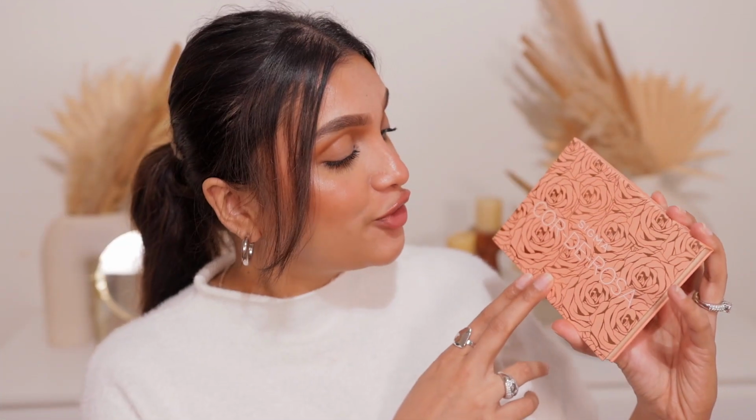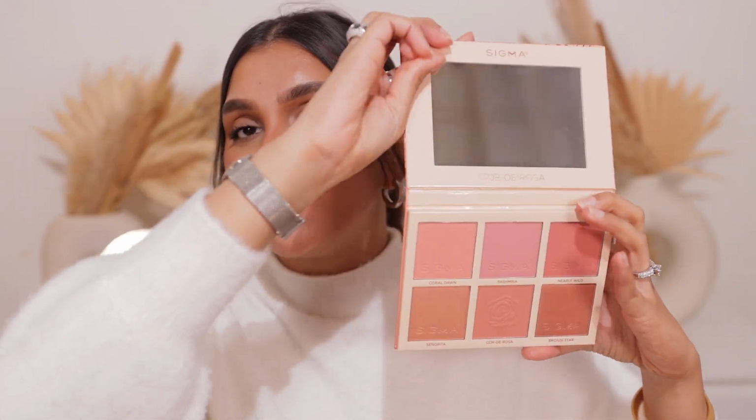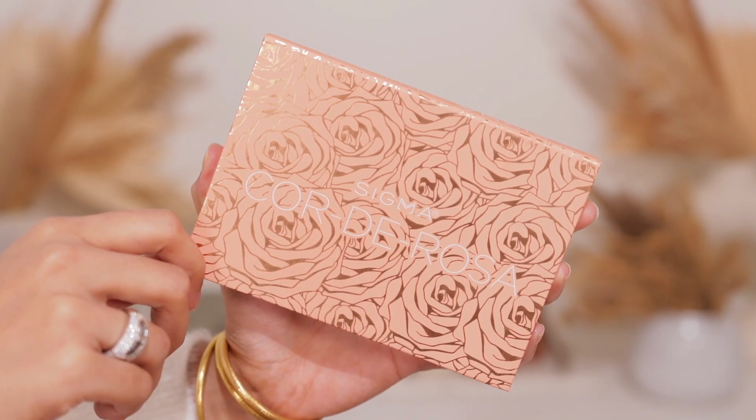So I have this palette from Sigma. It's the Sigma Corday Rosa Blush palette, and this is what it looks like. It has 6 blush shades, where these 4, like this and this, are matte shades, and these are like blush toppers which are more on the shimmery side. Now the star of this particular palette is this shade, which is Corday Rosa. I used to use this shade so much. I had a single pan of this, and this was such a bomb shade, but it expired, so I had to throw it. So when I saw this palette release on Nykaa, I had to get it because I knew that this shade is totally worth it.